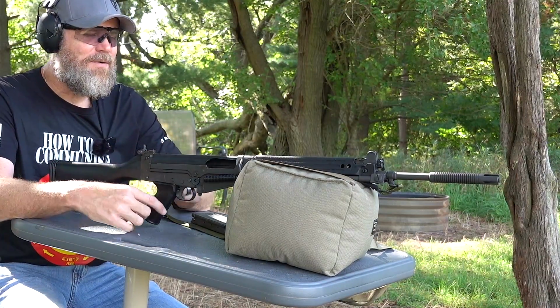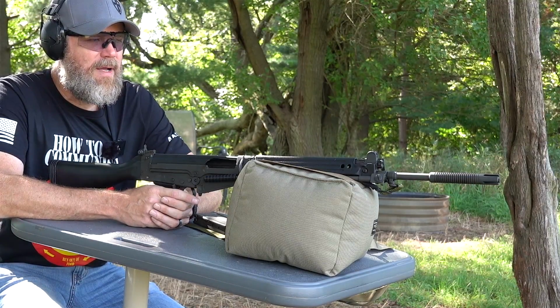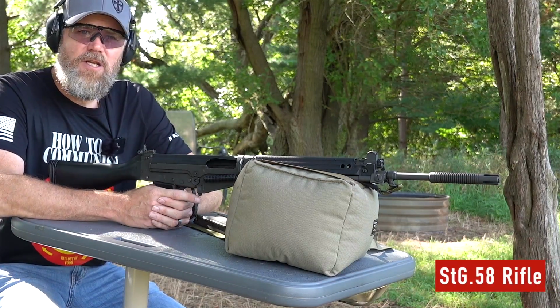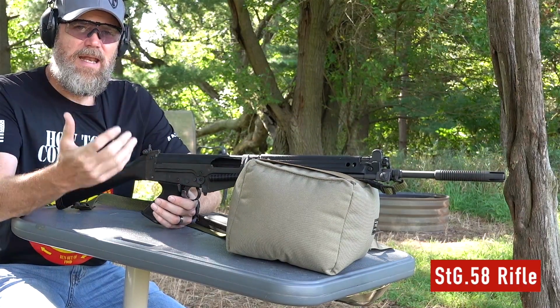and I'm sure that's going to set the comment section on fire. But today I want to talk about a variation of the FAL that was adopted by Austria, and it was called the StG.58. That's what we have here. And it has some unique features that make it stand out from the pack.